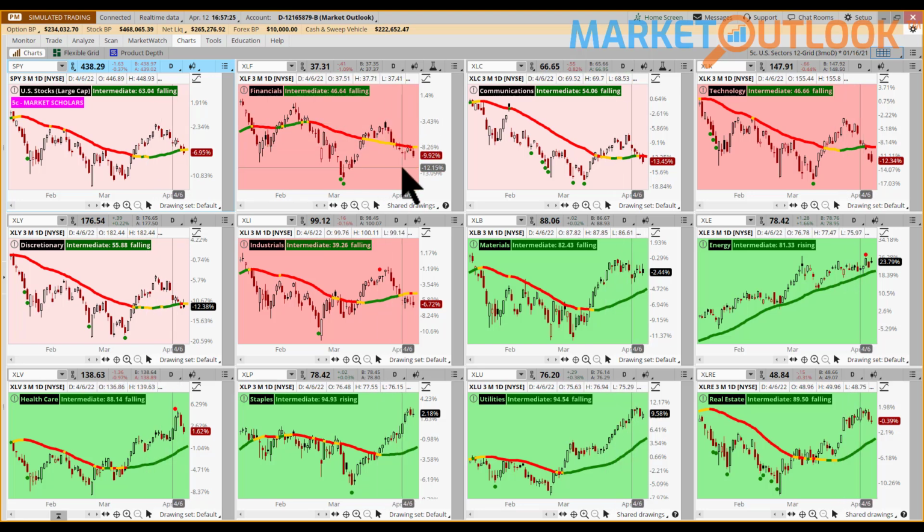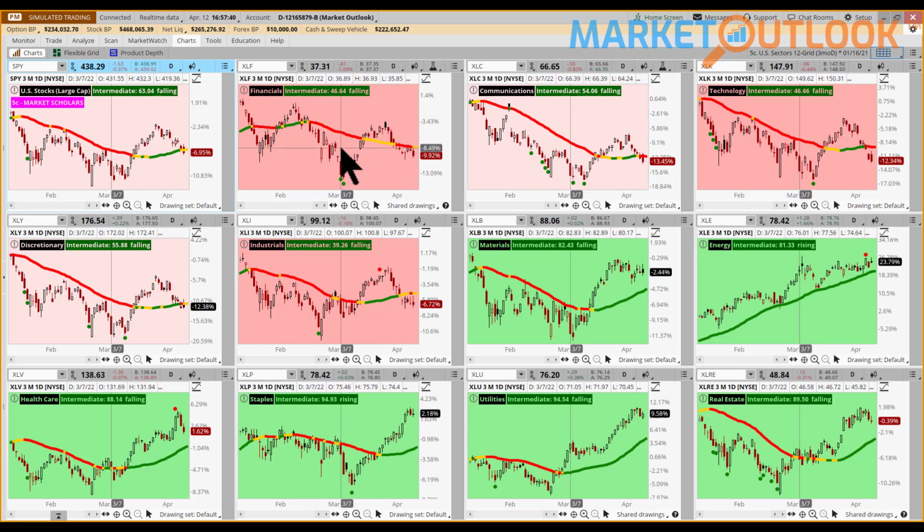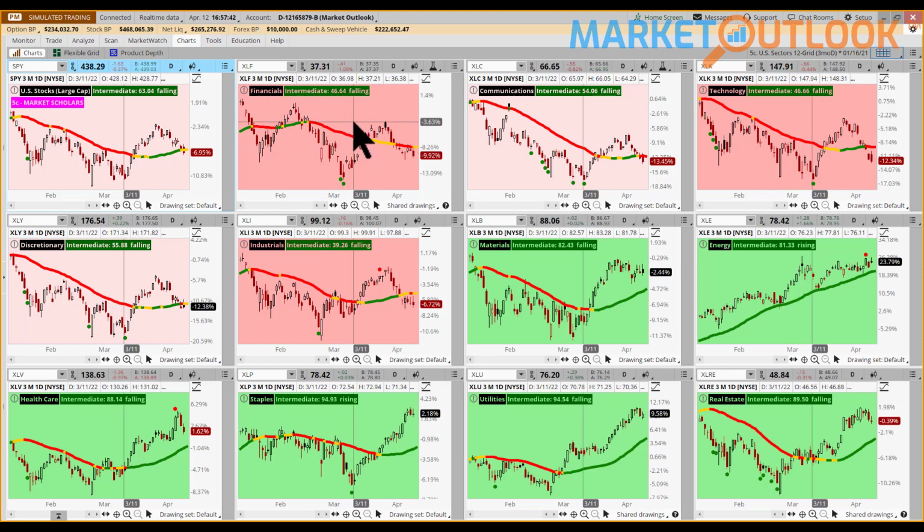That is aggressively lower. And so we'll see, perhaps earnings season can turn that around, but from a purely technical perspective, it's not a very good look, and that is why financials do continue to have that strongly bearish intermediate posture with that dark pink background color that we're seeing there as well.